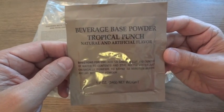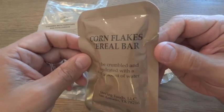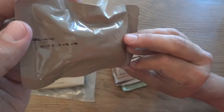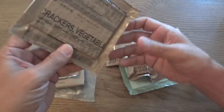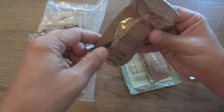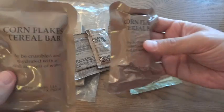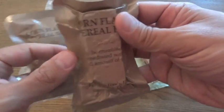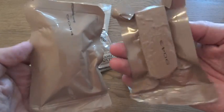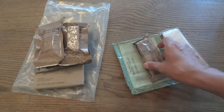There's a beverage-based powder, tropical punch. And a Cornflakes Cereal Bar. I haven't seen that one before. Oh, it may be crumbled and rehydrated with a small amount of water. I've never seen this before. We have vegetable crackers and peanut butter. Oh, there's a second Cornflakes Cereal Bar. Now this is very interesting because this one is just in the package, kind of loose, and this one's vacuum sealed. Otherwise it's the exact same thing. That's very strange. It'd be interesting to see if there's any difference in them after 4 years.